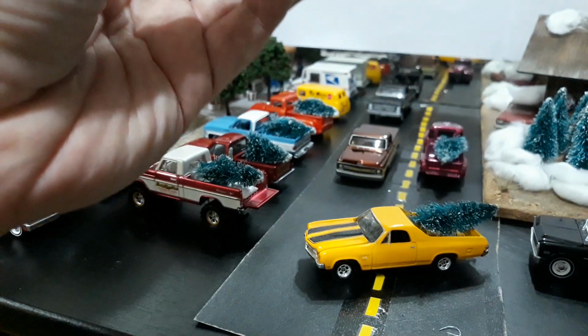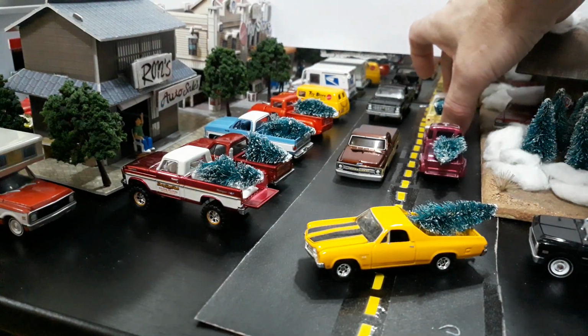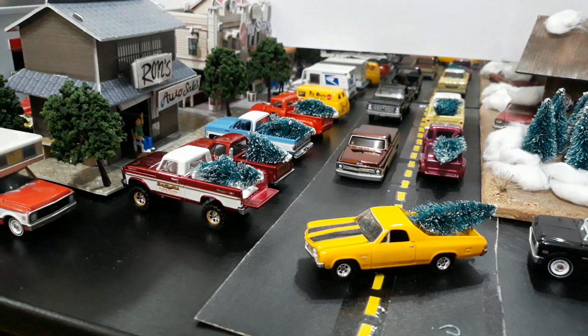They're showing some love to the old Mopar trucks. They do, I think, all the way up to like a 70. Actually, let me find it here. Well, I thought we had a newer one out here, but I guess not. But I do have like a 60. I know where it's at. It's going to be in the box set that we're unboxing tomorrow. That's why it's not out here.